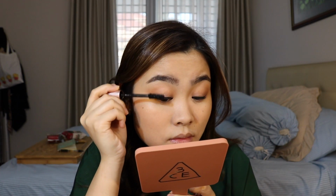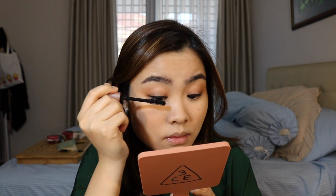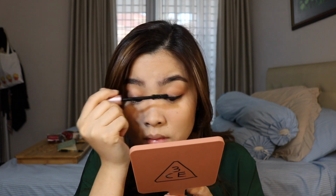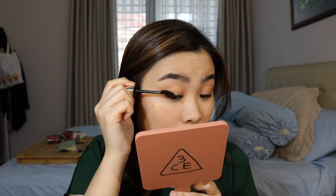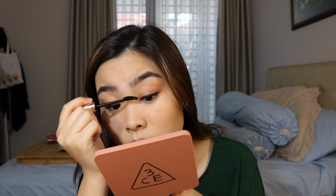Mixing L'Oreal Lash Paradise and Heroine Make Volume and Curl Mascara together. These two mascaras do wonders for me. I mean, look at it. Everyone can finally see my lashes. See? Am I right? It looks so good in my opinion.